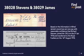So, based on the information in Alfred James's record, we can now say with reasonable confidence that Richard Stevens joined the DCLI on the 3rd of Jan 1918, and that he transferred to the Royal Fusiliers on the 16th of August 1918. And if you wanted to prove that point, you'd need to go back and look at more records and try and find more evidence.